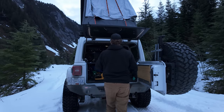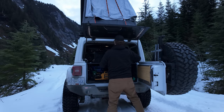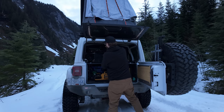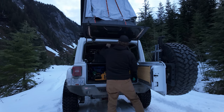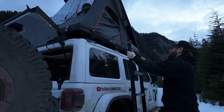I know I kind of snuck the hard top on and didn't really talk too much about it, but it was the right move. I've had enough of the soft top. Having that tailgate nice and easy to open and not have to mess around at all anytime I want to get into any of this gear. It's going to be a chilly night, but that's okay.